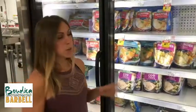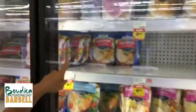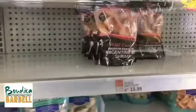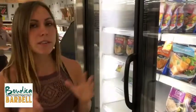In the fish aisle, we're just looking at a couple things here. I'm looking for wild caught. So you can see some of these labels that say wild caught. There's some shrimp over there. Ultimately, that's what you're looking for, because when it comes to farm raised, they're feeding it a lot of unnatural things, and it can be toxic for the body. So just keep that in mind, that when you are buying your seafood products, you stick with wild caught.